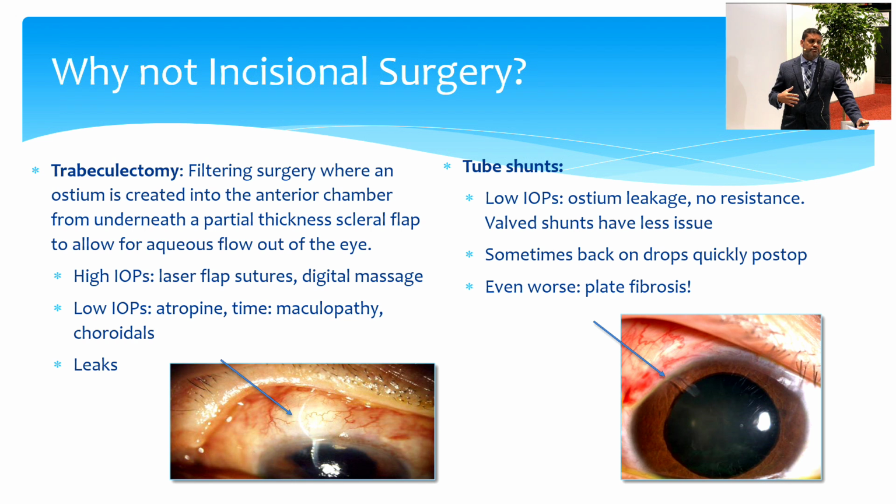Even worse is the plate fibrosis that can happen early on or even late stage. So even the gold standards of incisional surgery are not foolproof.